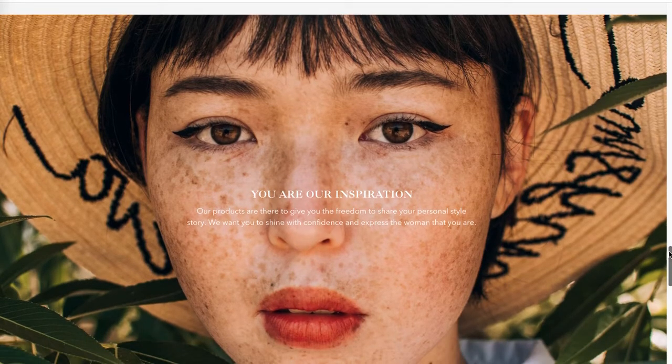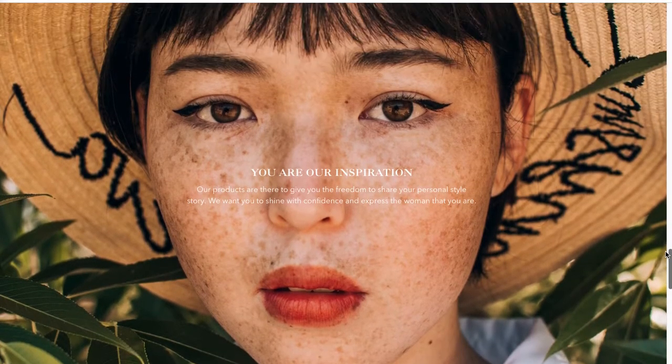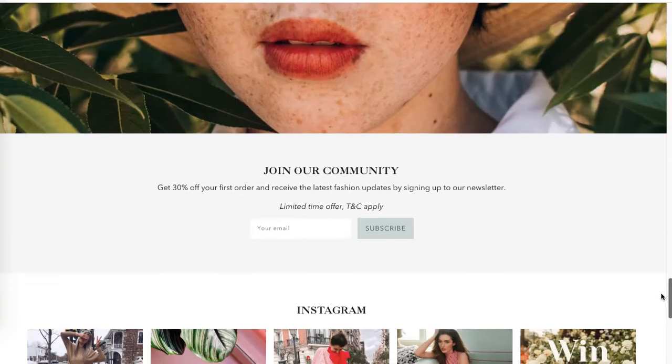Perfect. You're our inspiration. Okay, I would just optimize this content, add call to action linking to the relevant collection or to the relevant content, so each area on your website is optimized to convert.